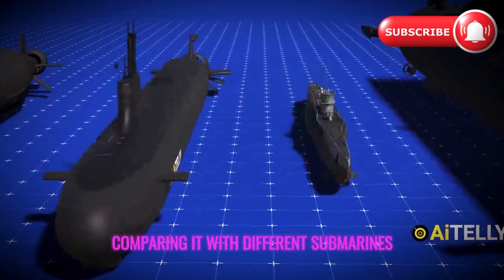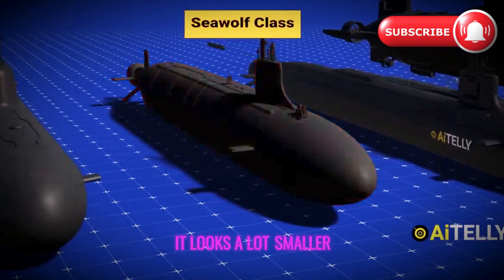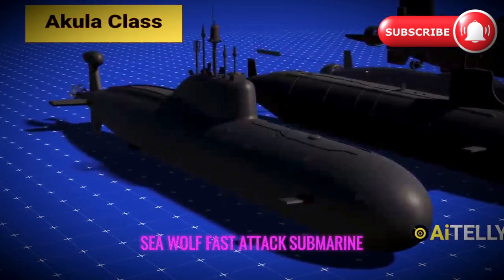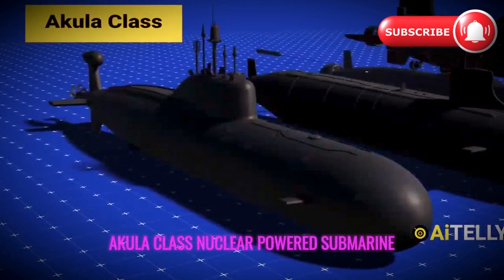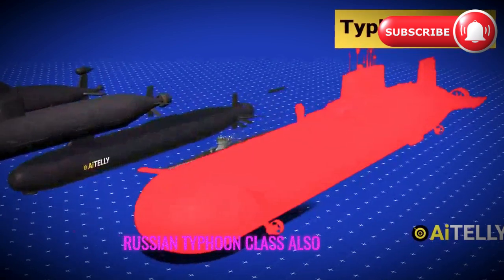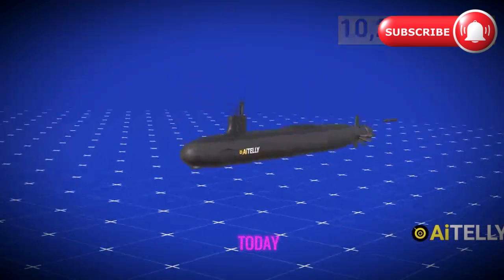Comparing it with different submarines like this German U-boat built during World War II, it looks a lot smaller. This is the American nuclear Sea Wolf fast attack submarine. Beside it is the Russian Akula-class nuclear-powered submarine. And this last one is one of the biggest, the Russian Typhoon class. Also nuclear-powered, built during the Cold War era and still in service today.